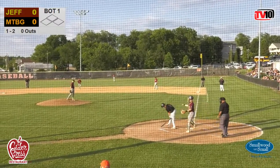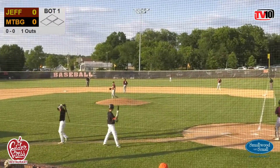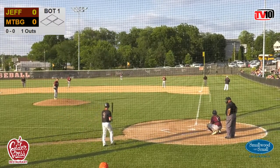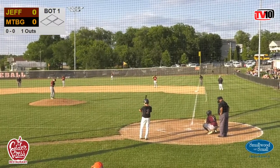1-2 pitch high, fastball, and a swing and a miss, and Sifford is down on strikes. And Matt, how many times did we see that early on yesterday with Martinsburg at the plate, chasing those above the letters, up and out of the zone? 20th strikeout of the season for Sifford. Strikeout 49 on the year for Zach Rose. 1 away, bases empty. Here comes Hudson Clement.